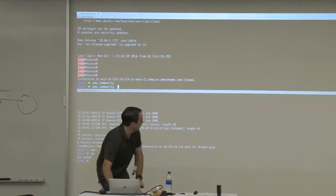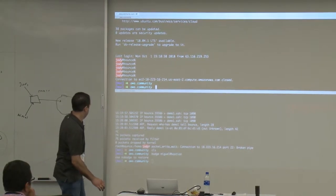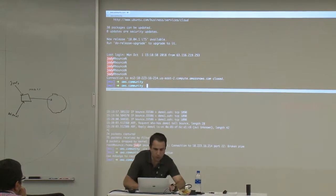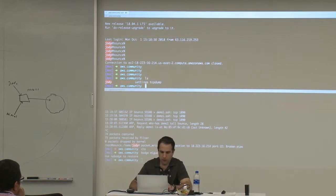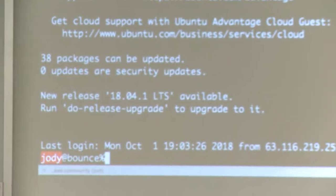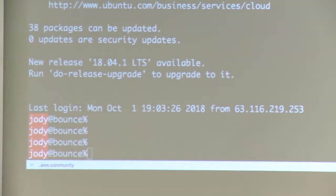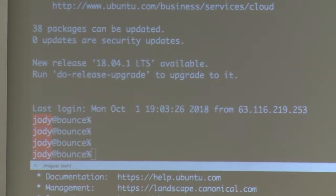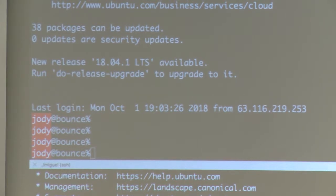So what I'm going to do is make sure you guys can see that. I'm going to log in on the top frame here, into a box I have running on AWS. It's a Bastion host. And now I'm also going to log in again. So I'm logged into the same box. On the top is Jody, and below, I hope you guys can see it, is Miguel.